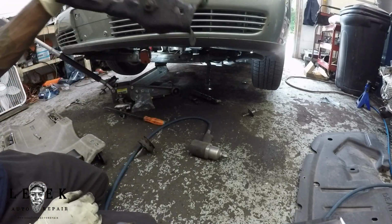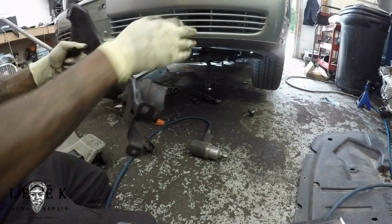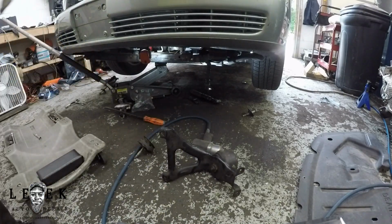Looks like a size 24, 27, or 30. I'm going to try it. So I'm pretty sure I'm going to disassemble this half piece of broken mount off of this bracket, and then I'm going to put the new one on. Make sure you match up your parts too to make sure it's the same.